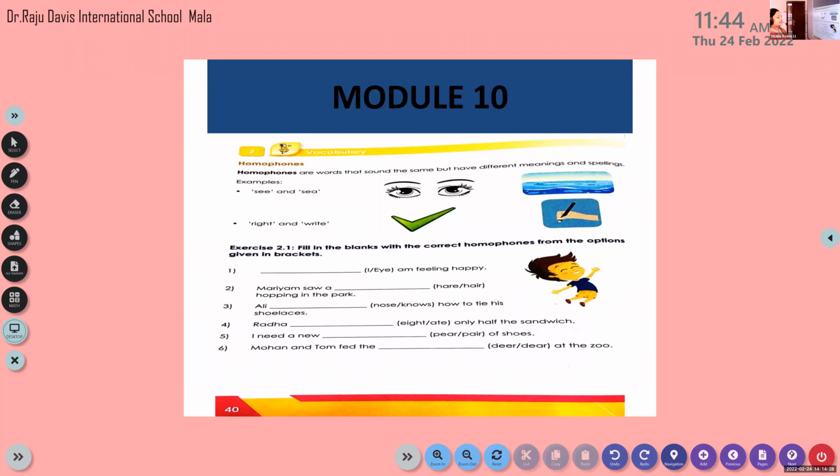Okay. The first exercise that we are going to understand is on homophones. The word may be a new word for you, maybe. But doesn't it sound a bit similar to something that we have already discussed many times? Are you able to recollect? Words having the same sounds. We have discussed that multiple times, right? Homophones are words, just like the other words, but the specific fact about these words is that they sound the same but have different meanings and spellings.